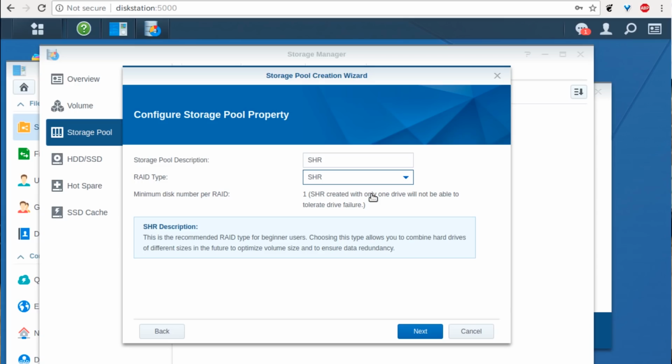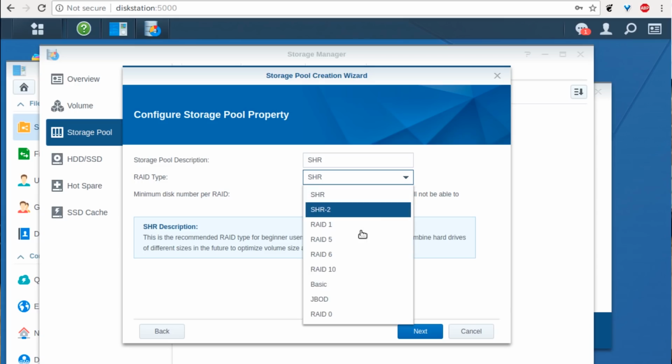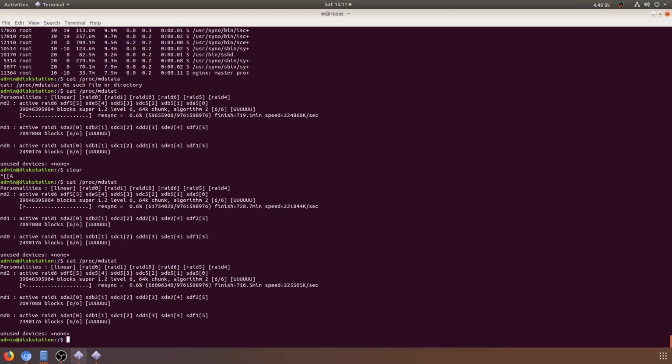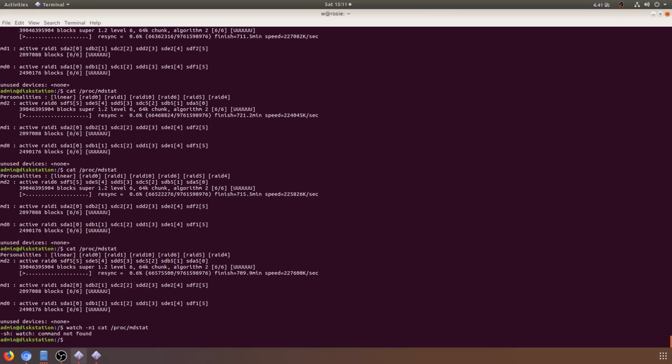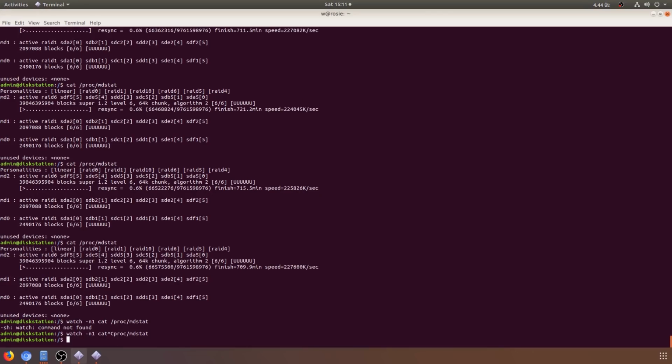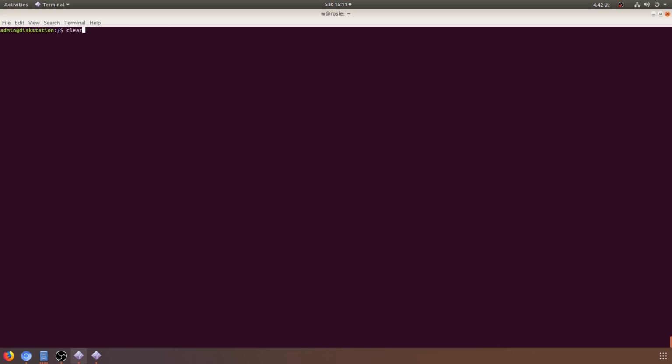But Synology also supports SHR, and SHR stands for Synology Hybrid RAID. Now, it sounds proprietary, but it's actually not. It's just the Linux LVM stuff, plus the Linux software MD RAID stuff. One of the things that I really like about Synology is because they use Linux under the hood, they're using MD. And so if something catastrophic happens, you can take your disks out and put them in a Linux box and recover your data pretty easily.